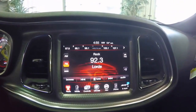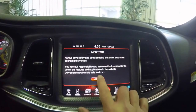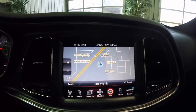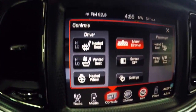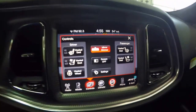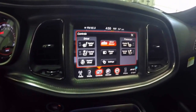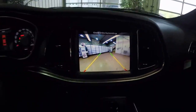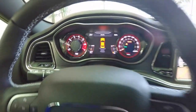Moving down, you have your 8.4 inch touchscreen display. It is equipped with Garmin based navigation. Also have controls here for your heated and ventilated seats. The vehicle is also equipped with a reverse camera by placing the vehicle in reverse. Also in conjunction, your ParkSense sensors show up in your display screen in the middle.